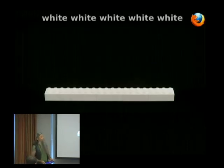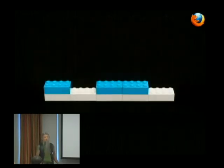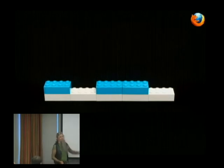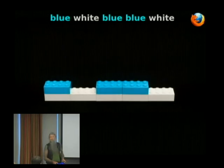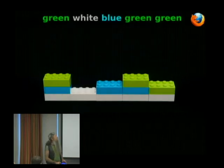Well, 5 white Legos. That's pretty simple. Let's add a couple more. Some blue ones. Look straight down. What do you see? Blue, white, blue, blue, white. Add a couple more. And looking straight down, green, white, blue, green, green.